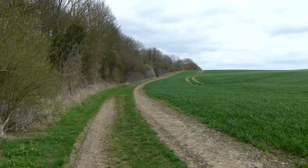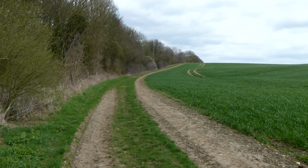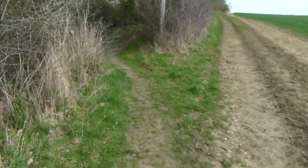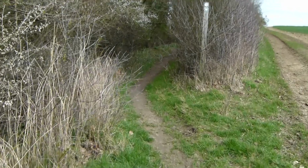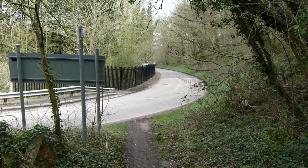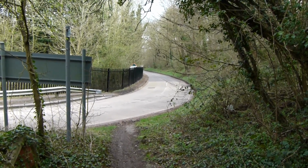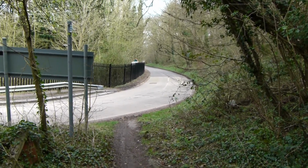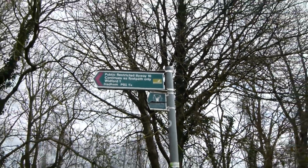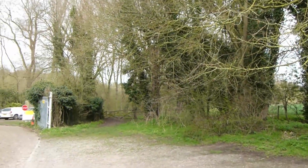Later, the path starts to ascend once more. At this fork, we take the left-hand path, and I think we're going to come to a road very shortly. Now, joining the road, which you have to follow for a while, there seems to be a sort of pavement on the left. We now turn left along this byway, which is through that wooden gate.